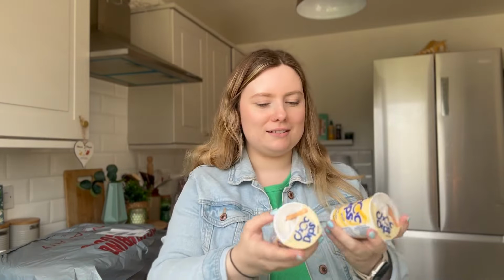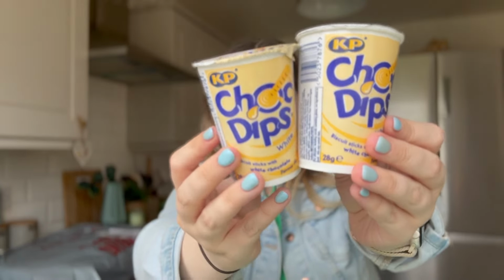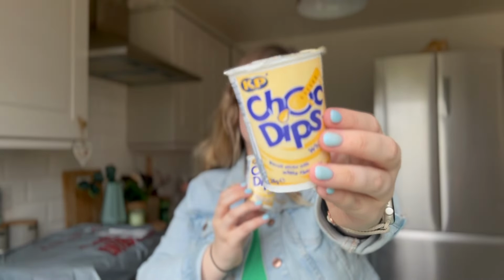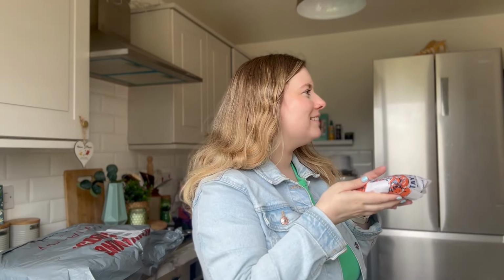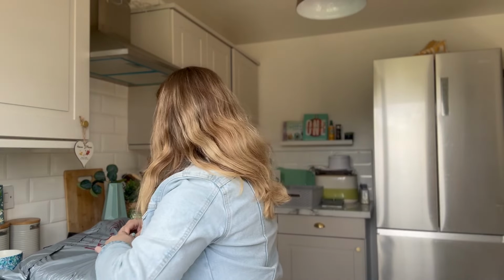Then, got us one of these each, James. They are chocolate dips, white chocolate. Have you had these before? I used to have these all the time when I was little. Yeah, well, I thought I'd get the white chocolate ones just as a little treat. Oh, and I also got you a pie. Woo! Thank you. You're welcome. I'll go and leave you. What? It's in the big bag.